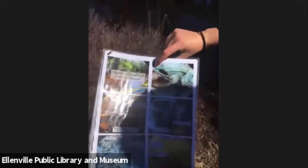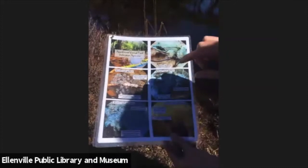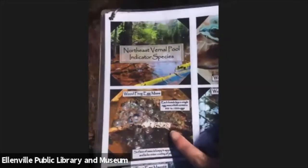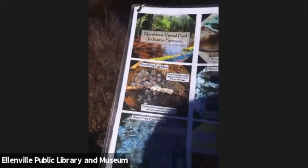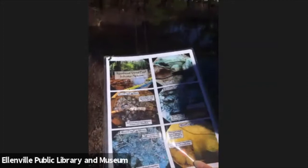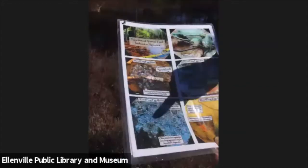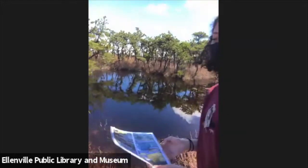So this is the wood frog. He's got this black mask behind his eye. And these are wood frog eggs right here. If you see them in person, they don't have an outer jelly matrix, but rather it looks almost like a sack of marbles, and each individual egg has a little bit of a curve like this.